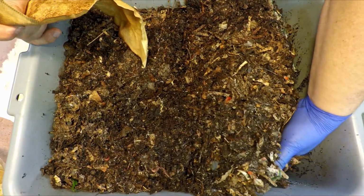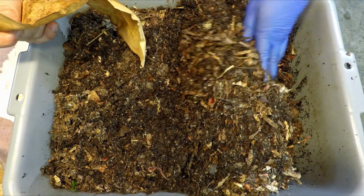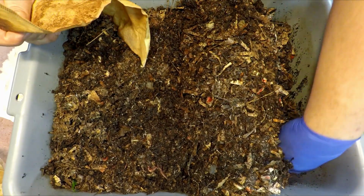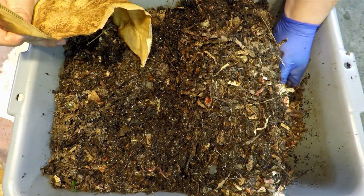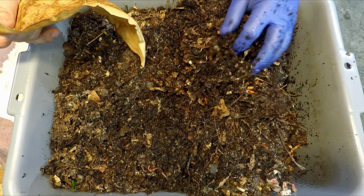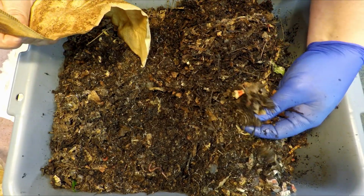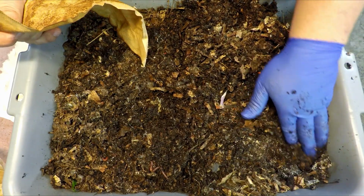But a system like this will have already graduated to the point where we're not helping it hang on to its moisture. It just hangs on to its moisture because it's worm castings, because that's really just what that stuff does. It does a great job of it too. I must admit it is a little bit dry down here along the edges.